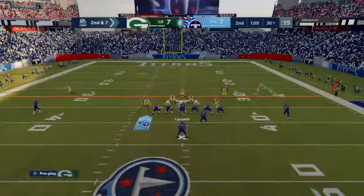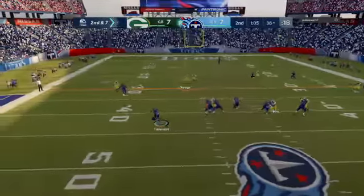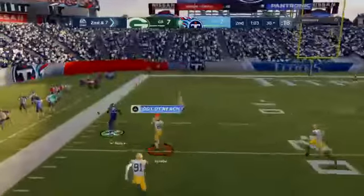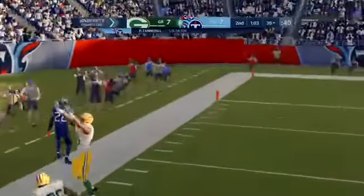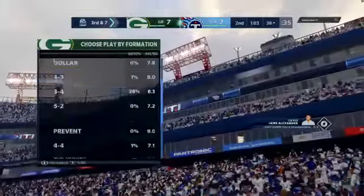6-yard line. Throwing again on 2nd down. Tannehill being chased out left. And his throw's going to be incomplete. He was looking for the running back, Derrick Henry. But now it's 3rd down.